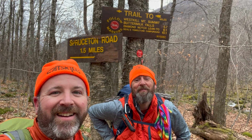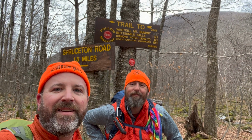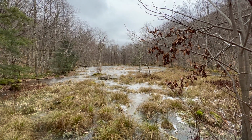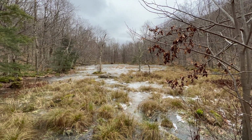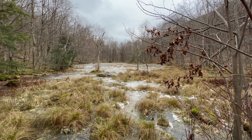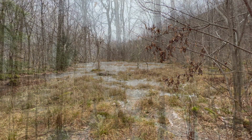So we're gonna head off the trail here and see how we can get up North Dome, and we'll take you along. There is a pretty large wetland here in Mink Hollow. When the water's high, it's almost like a small pond. When it's low, it's just a swampy area. Here we had plenty of water before it froze, so nice and full.